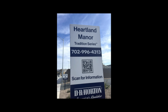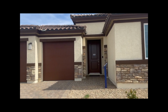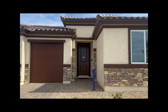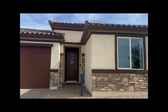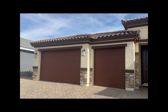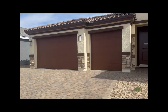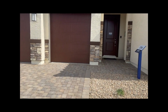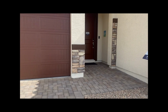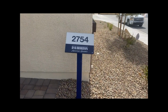Just quickly, there are a lot of different models up there. I'm going to be reviewing the 2754 plan. This is single story, four bed, three bath, three car garage. Unfortunately, we can't really get into the garage in this video. You can't really see the whole thing on that. Obviously, it's the model, so that's where their offices are. But I can take you up there, you can actually physically see it. It's great. It's a lot of space in that garage.